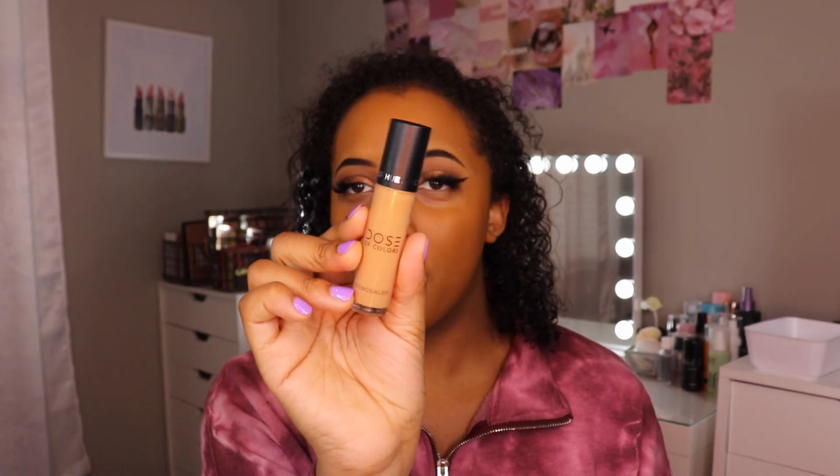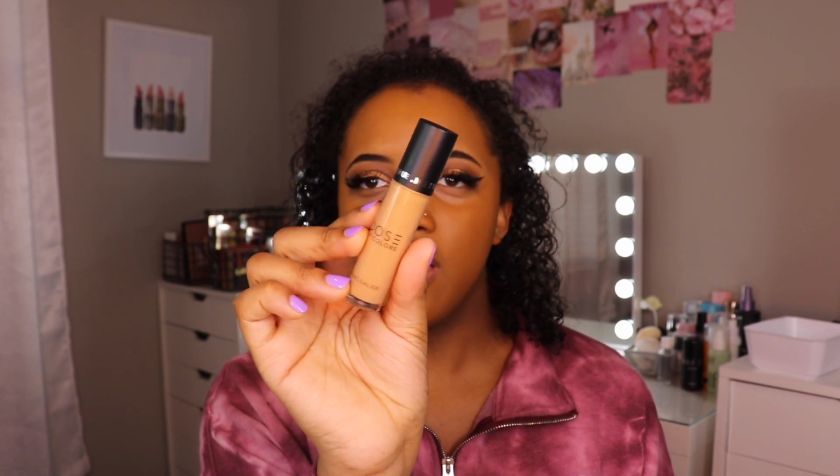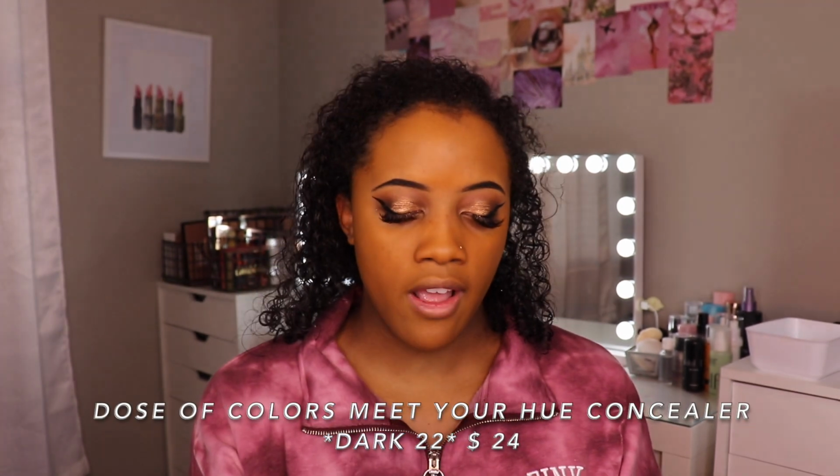I tried the foundation in my last video and was a fan. This is the Dose of Colors Meet Your Hue Concealer, and I have this in the color Dark 22. Has a huge doe foot applicator on it. I'm gonna go ahead and blend it out with a sponge on this eye. This point on this sponge is absolutely perfect.